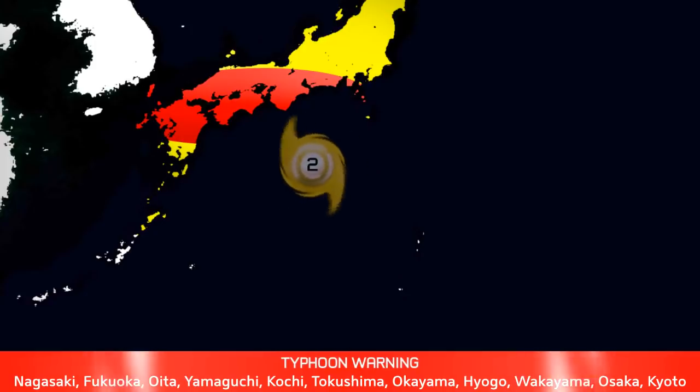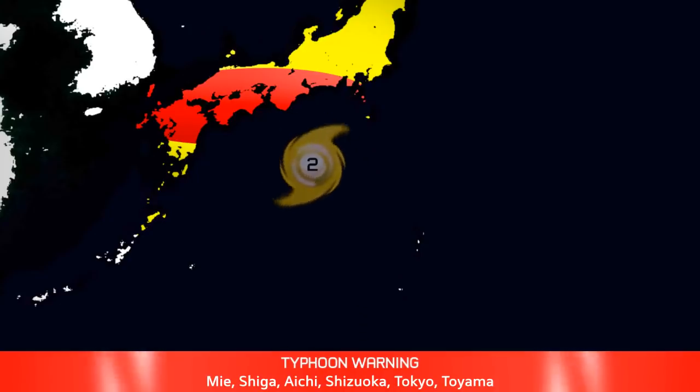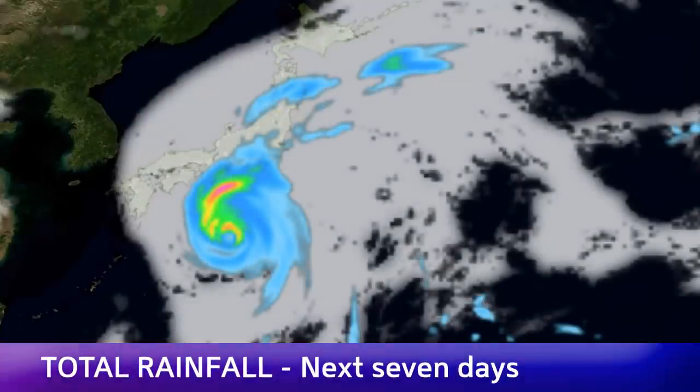At the moment, typhoon warnings have been issued for a large swathe to the northwest of the storm for all of those locations marked at the bottom of the screen. Gale advisories are in effect for the rest of Kyushu, Shikoku, and most of Honshu at this point.